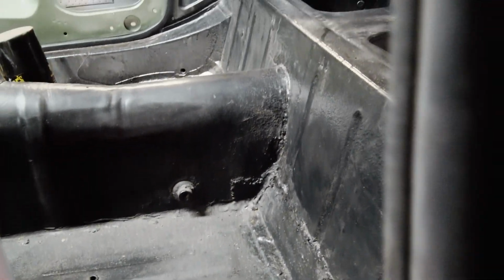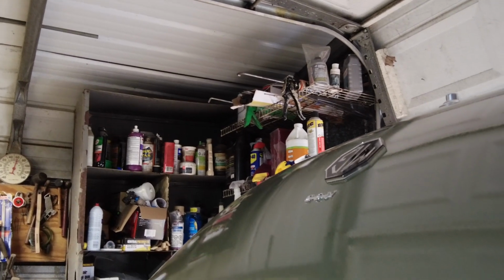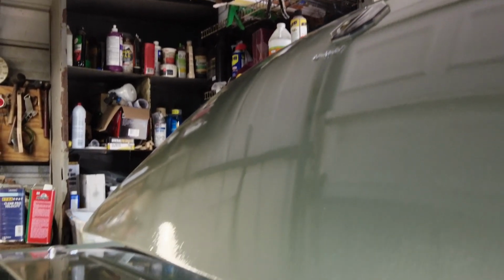The vehicle identification has been installed. So back on the car again. If I can show that to you, which is here. It's all back on. I started putting some of the chrome back on a little bit today. And we'll see how that goes.